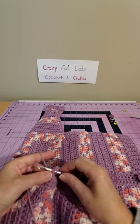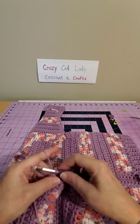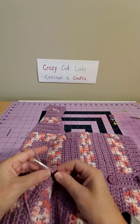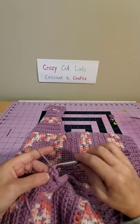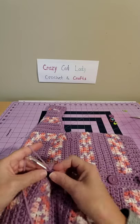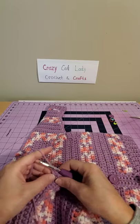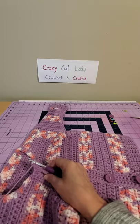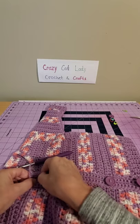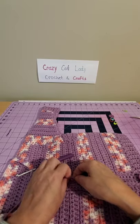Three slip stitches. And just because I would like for the row to end at the bottom of the sweater instead of at the top, I'm going to do one more row of single crochet on the other side. Let's first make sure that this is going to line up before we get ahead of ourselves.